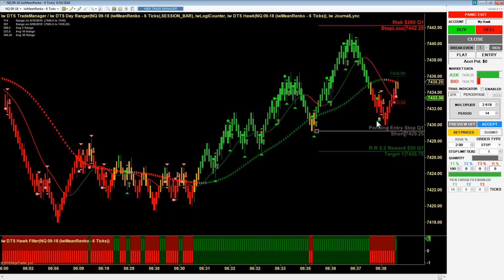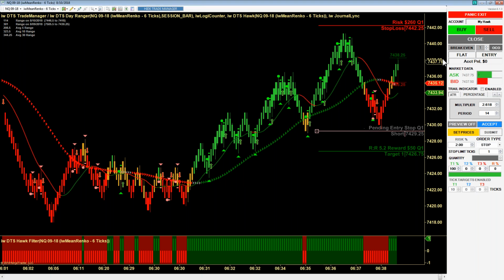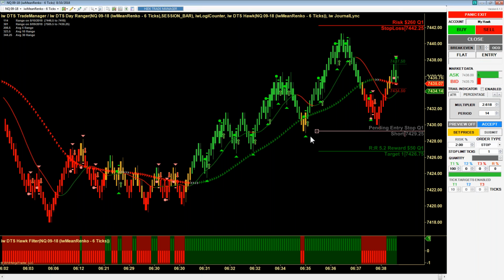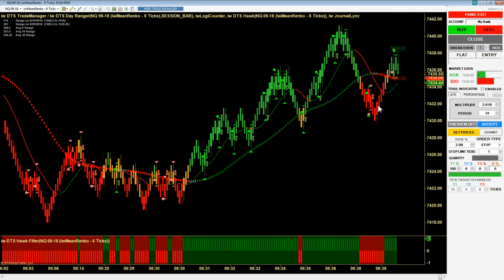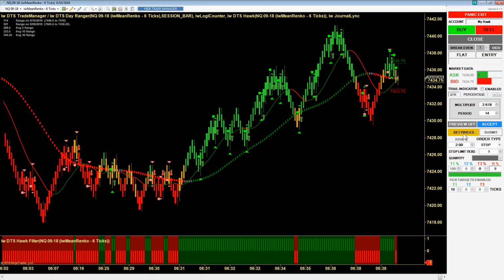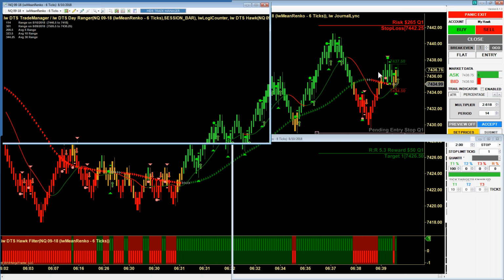Oh, and now it's into yellow bars. All right, let's close that out. I can still take advantage of this failed red bar buy if the market reverses and heads lower. All right, I'll leave that order on.